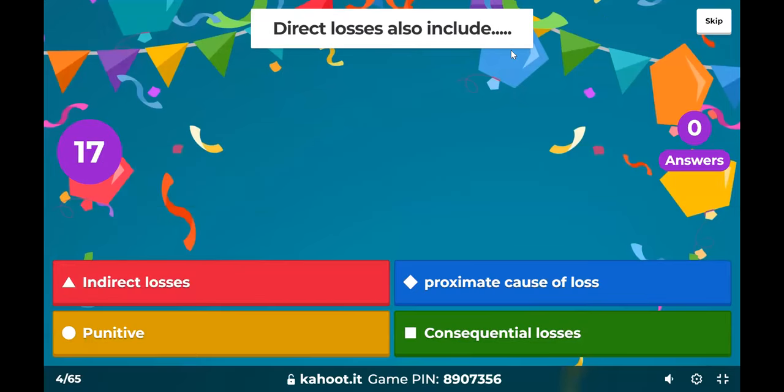Hazards increase. You need to know the definition of hazard: a hazard increases the chance of a loss. And then you need to know the three types: physical, moral, and morale. And we'll probably see those questions come up soon.